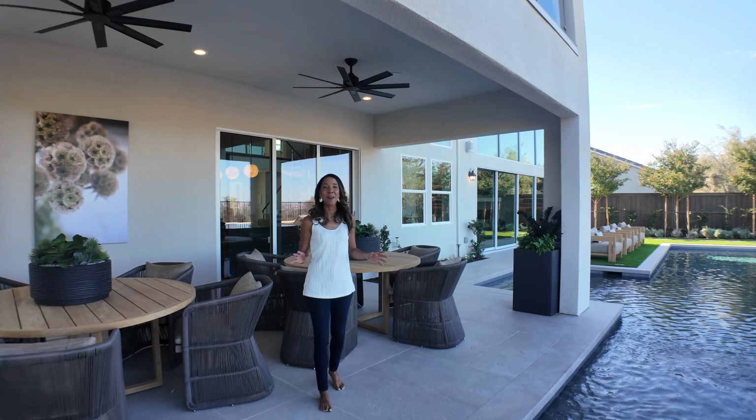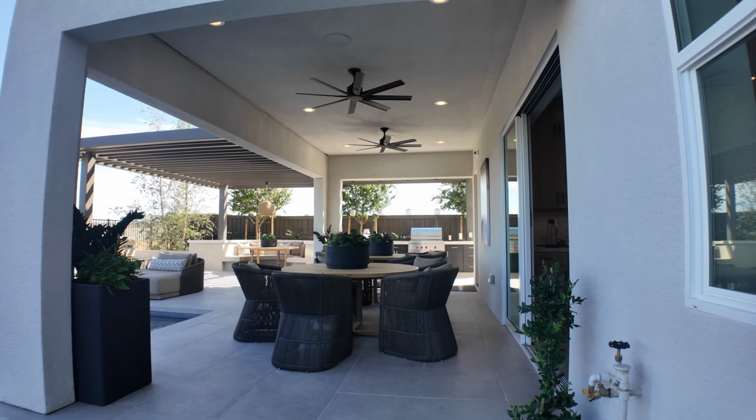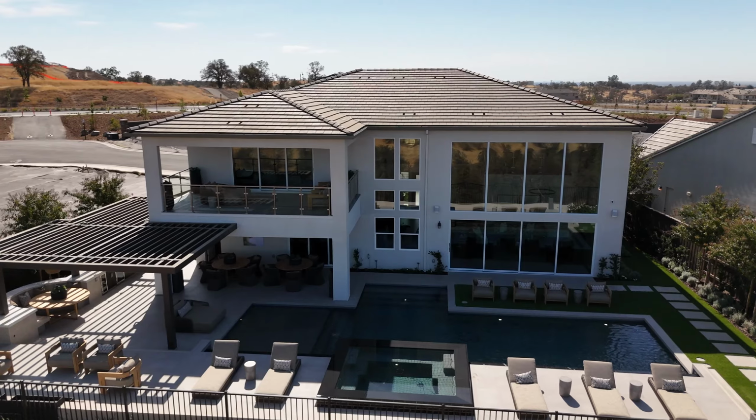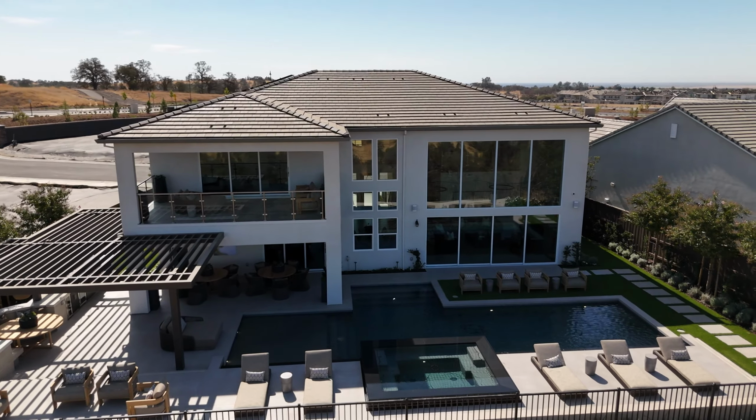Okay, so as we come outside, just like the last model, we do have this full covered patio, which is included and is really going to make your outdoor living that much nicer. But you can also see from this amazing backyard, they're really giving you the vision of what can be done with this lot. So they have the infinity spa, they have this beautiful, gorgeous pool with the bubblers, plenty of space on the deck to lay out and chill with friends.